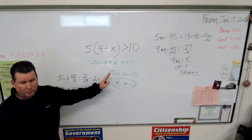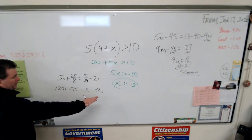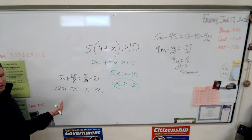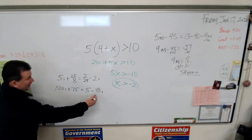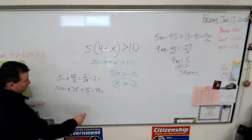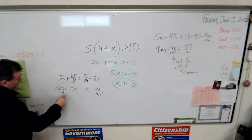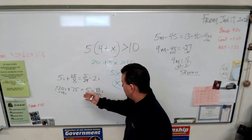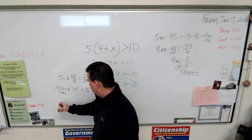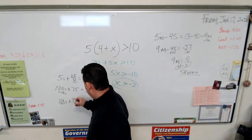I cleared the problem of fractions by multiplying everything by 24. Now I've got nice, crisp, clean whole numbers to work with. So I've got two s terms, one over here, one over there. Want them on the left? Sure. How do I get rid of negative 48s? I'm combining 120 and 48. Signs are the same, so you just add. So I've got 168s plus 75 equals 5.